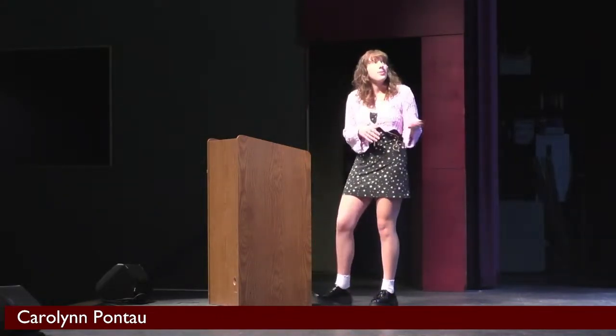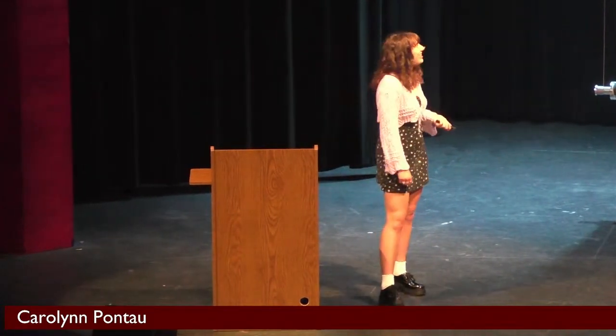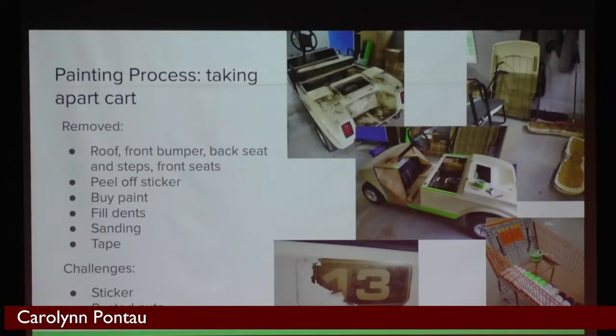So the first step of this process was to take apart the golf cart completely. We took off the seats, the bumpers, pretty much anything that you could remove, we did remove. As you can see, it was incredibly dirty, so we had to wash it. I don't even think I washed it well enough because it came back to haunt me later. But then this sticker down here, we had to peel that off very painstakingly. That was probably the first hard challenge we faced in this project.